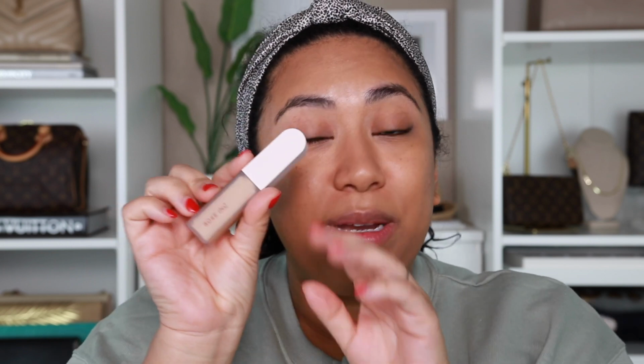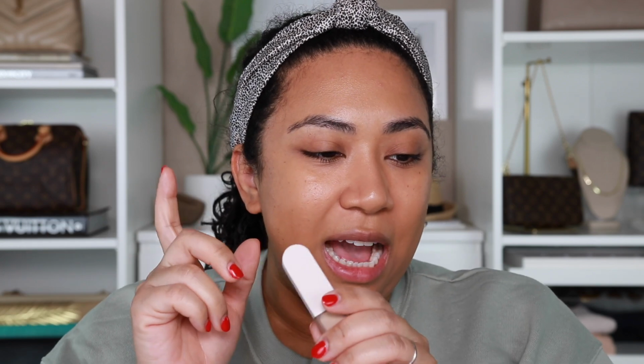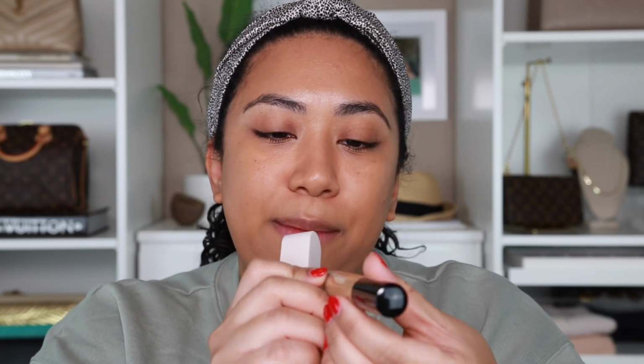And this is my new obsession. This rose ink, LX090 is the shade I use. This concealer is so good. I did swatch it just recently, like an hour ago, just because I was curious. I swatched it next to the Pat McGrath that I always use, which if you're curious, it's always listed below, but the Pat McGrath concealer I use is M15.